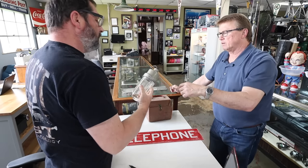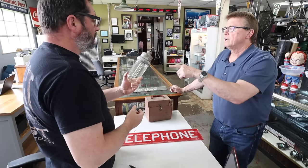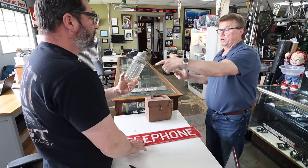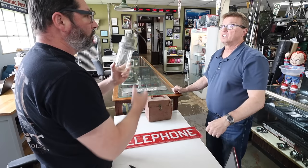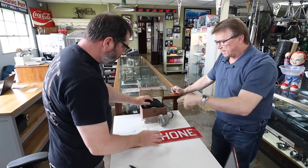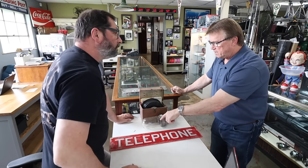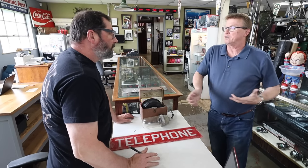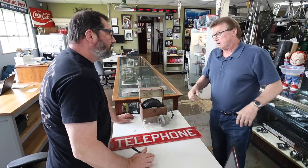I bought this house for a rental, and in the garage I found this one when I was just finishing. So was it still mounted or just sitting there? No, it was sitting. It was kind of hidden in there. But I sold two of them on eBay back in the day. There was this group, and all I had to do was take stuff to them. They did the work, you know.